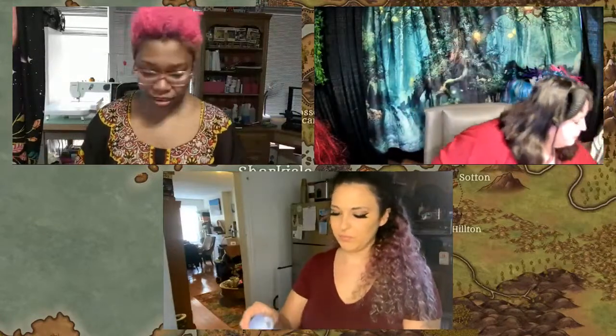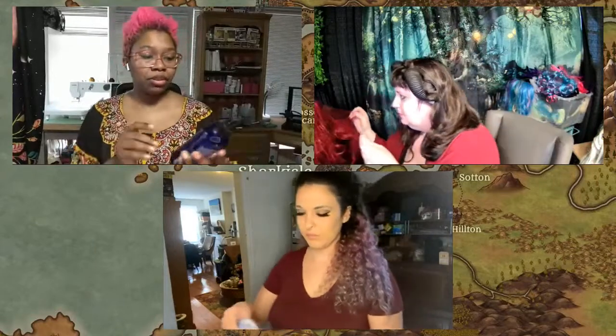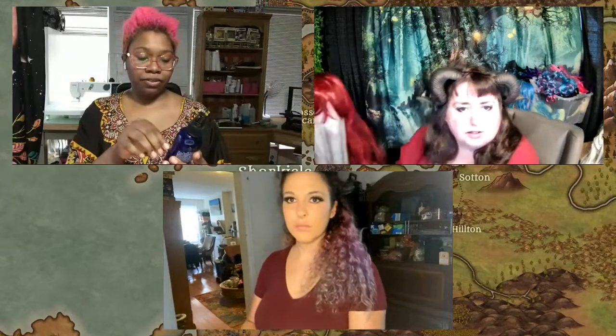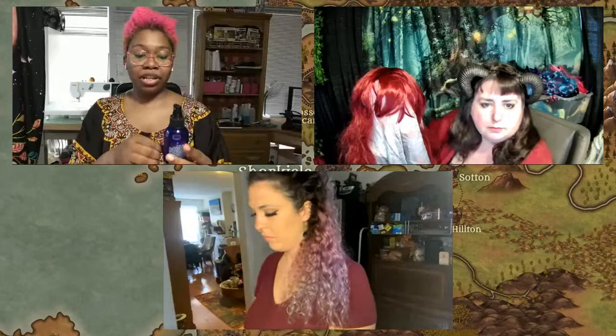So I went ahead and grabbed some of my stuff. Here's another wig spray that I love. It's a blue bottle. This is for human and synthetic hair. I wouldn't use it on the plasticky stuff. It's more meant for like, hello, Carmel.